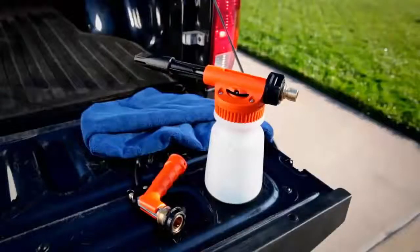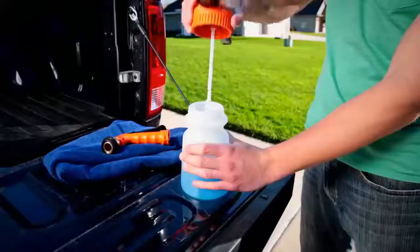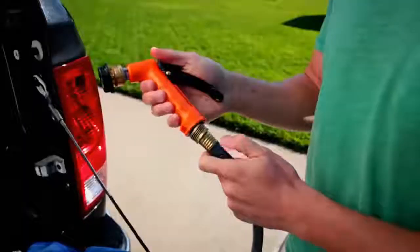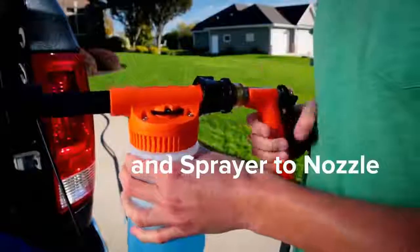Putting your cleaning sprayer together is a breeze. Simply pour the cleaning solution into the easy-to-fill mouth of the tank. Next, connect the tank to the sprayer and the nozzle to the hose. Finish by attaching the sprayer to the nozzle.